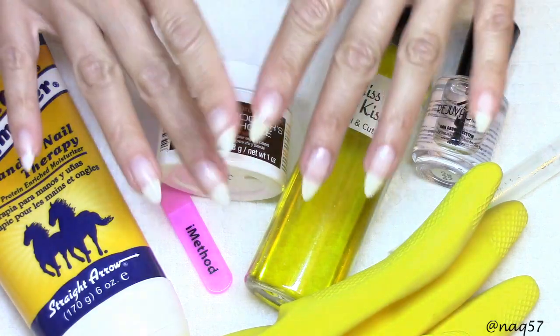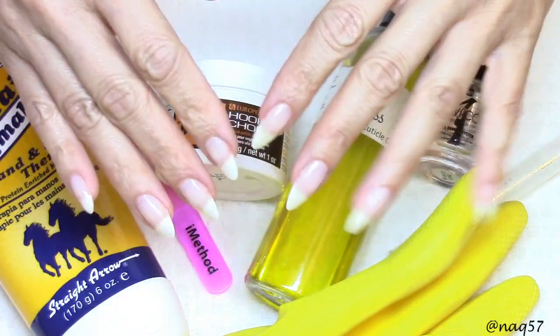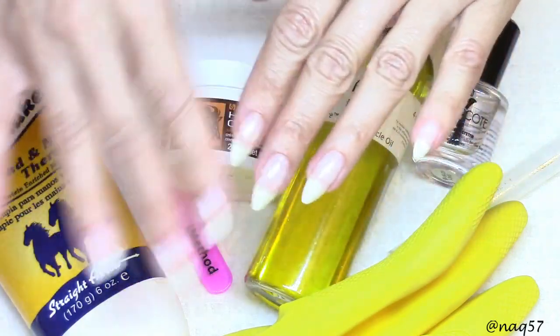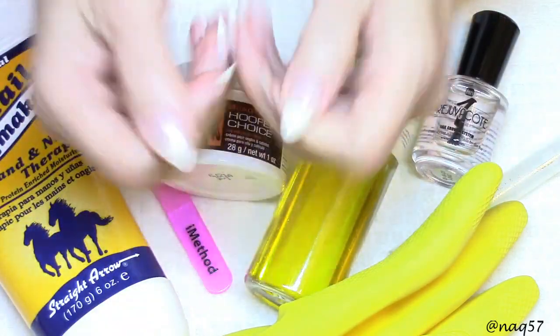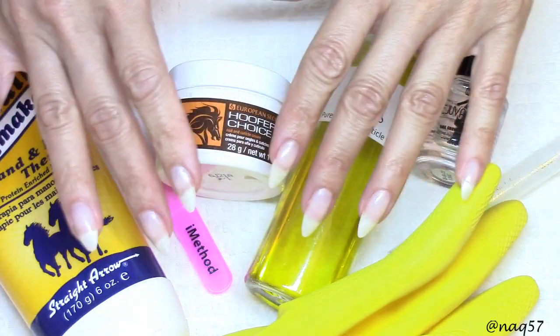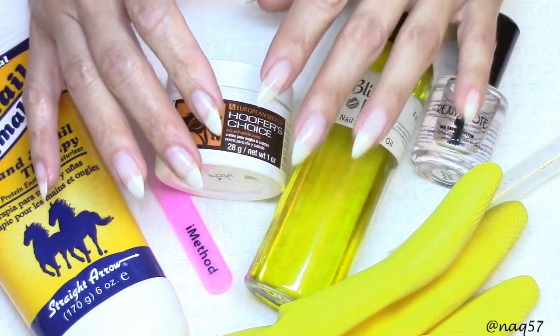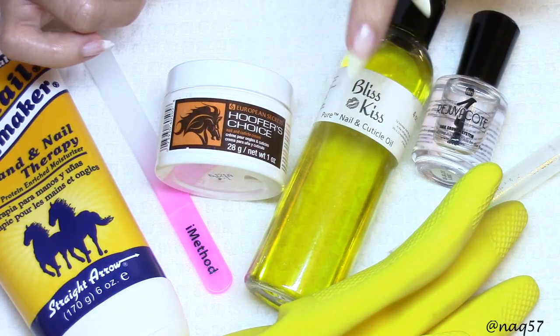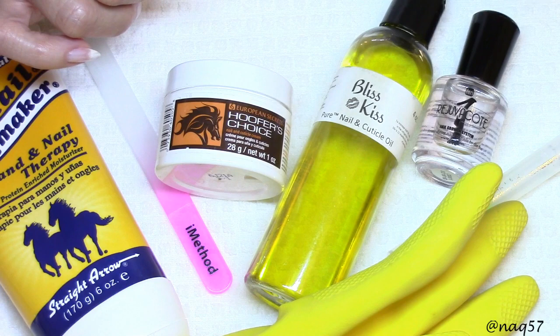I have just finished giving myself a manicure, removed all the gels and powders. I have nothing but my natural nails with my favorite base coat, which I will tell you about, and I have mentioned a lot of these products before on some of my videos. Question number 1 is to name my favorite cuticle oil.